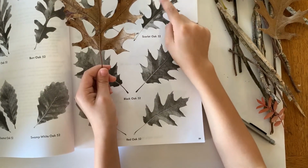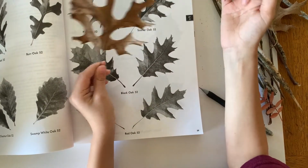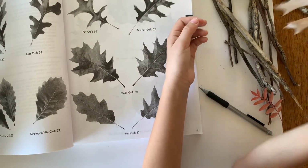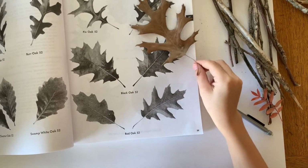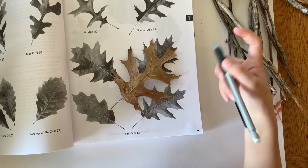1, 2, 3, 4, 5, 6, 7. Well, this one's kind of smaller, so I think this one has more age. Yes, I think so too. So it looks like we're looking at a scarlet oak leaf. Awesome. Finally found one. So you can put a big old check mark.